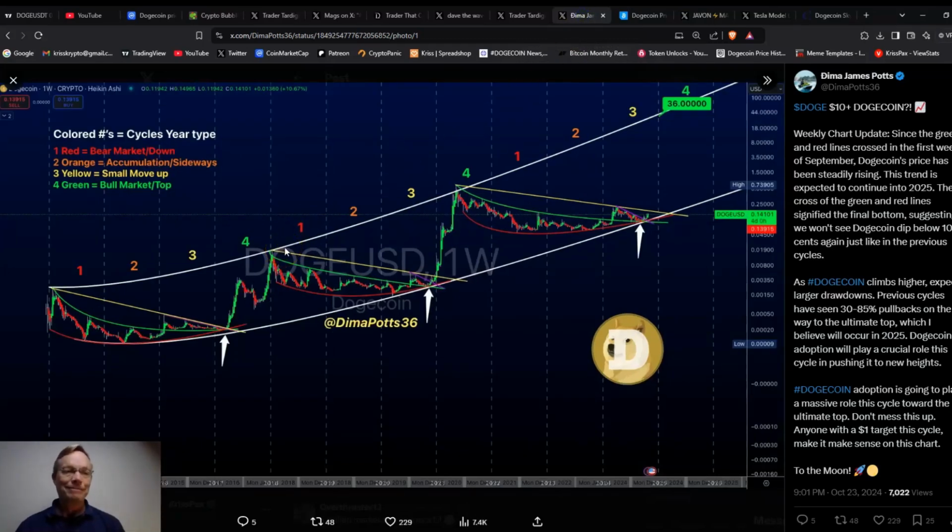Zoom out. Look at the 4-year cycles. And this is a very bullish look by Dima Potts. And I don't follow this at all because I think the curve needs to go the other way for this law of diminishing returns. He's flipped it the other way and has a bullish target. He's saying $10 plus Dogecoin, but his chart is pointing at something much larger. And I'm like, I do not agree with this at all.